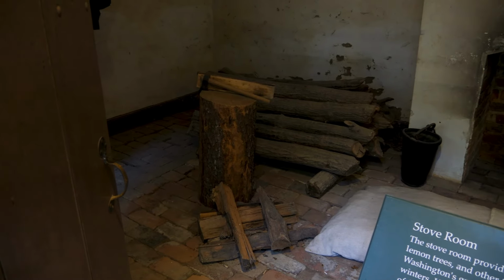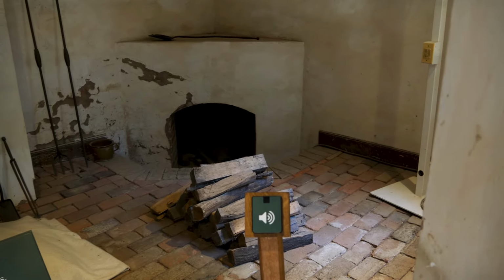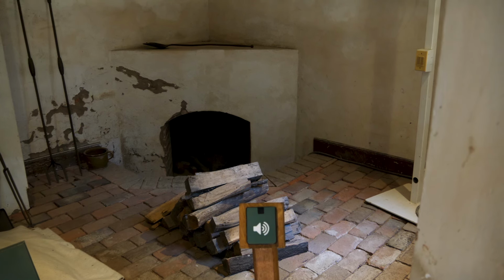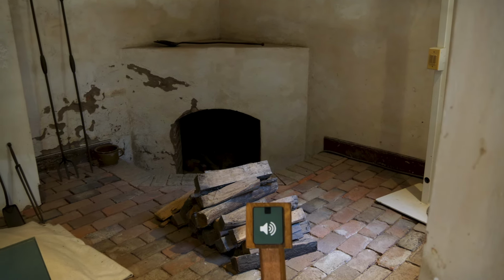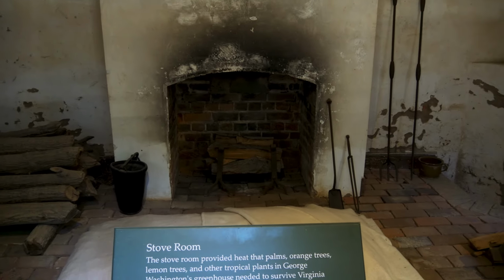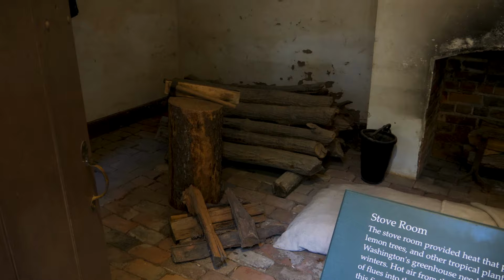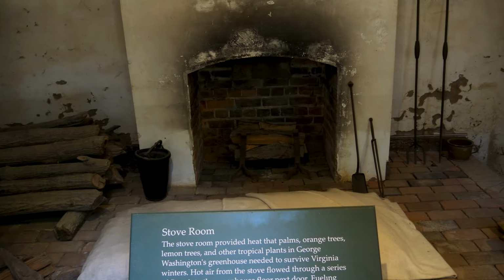Okay, now this room right here is the stove room. So keep in mind, we're on the back side of the greenhouse here, and the stove room was not used to keep the people warm in the slave quarters. This was used to keep the greenhouse warm so that the tropical plants didn't die. So there would be an individual keeping a fire burning here 24 hours a day.